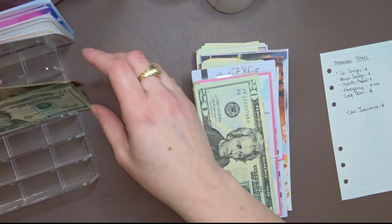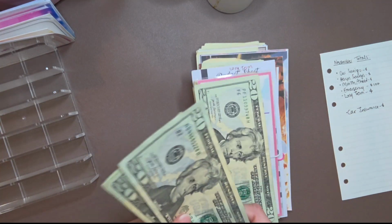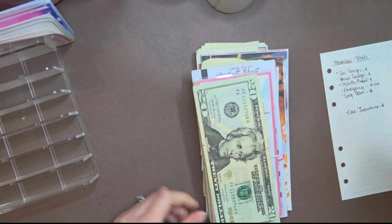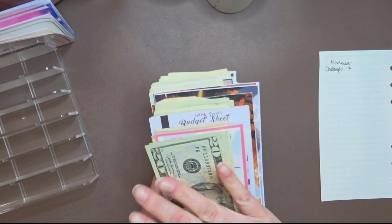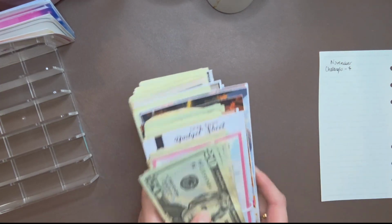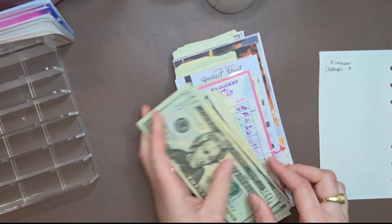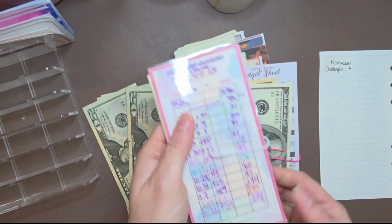So for the $100 for emergency fund, because I do not want this money confused, I'm just going to put it off to the side for a quick minute so that we don't confuse it. And we are going to see what we saved in challenges. We're going to reallocate all this cash, and then we're going to do that unstuffing. Okay, you guys? So here's the cash. And I just want to highlight this one has $304.